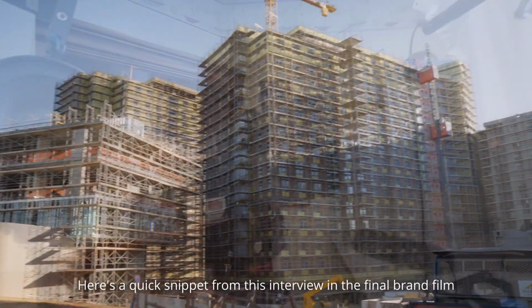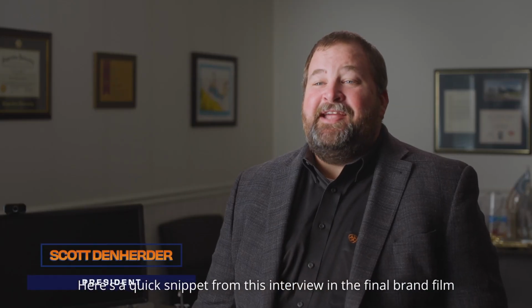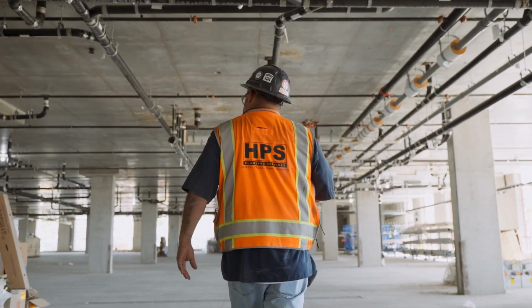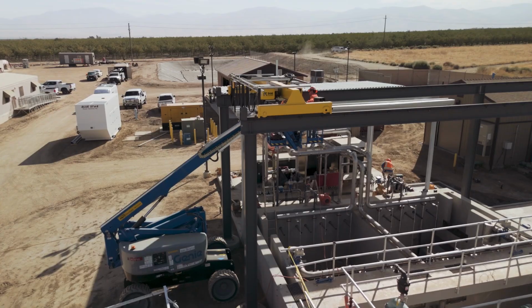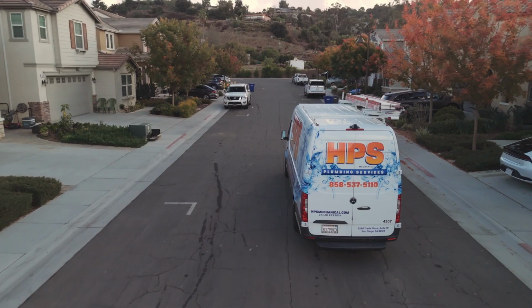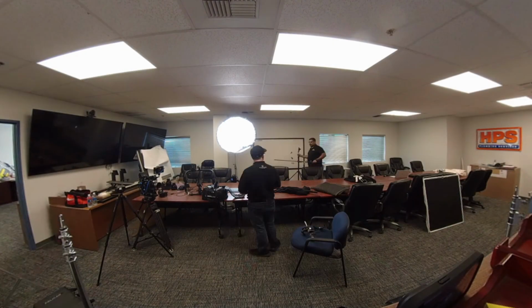With 4 generations of plumbers, we've built HPS on a foundation of family values and commitment to quality. From concept to completion, we partner with our customers to design and build efficient, innovative solutions. Supported by the best employees, tools, and technology, we take pride in every job, whether it's a home service call or a multi-million-dollar contract.